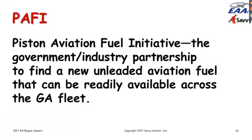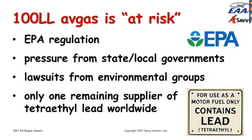The effort is called PAFI, the Piston Aviation Fuel Initiative, which has been a government industry partnership to find a new unleaded aviation fuel that can be available across the GA fleet, under the assumption that 100 low lead is going to be going away. 100 low lead is considered at risk from several standpoints. The EPA, rather, not EAA. Sorry about that. The EPA is making noises about regulating it out of existence.